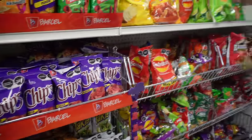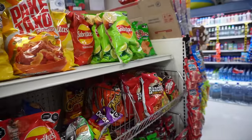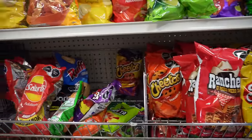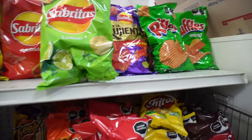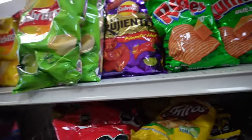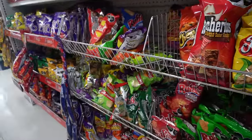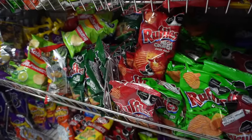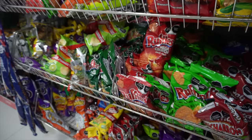I'm not really a big chips person anymore. But it's interesting to see. Ooh, look, Ruffles. It's queso flavored. It's interesting to see the different flavored stuff. This one is Mega Crunch Salsa Roja flavored. That's so cool.